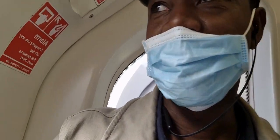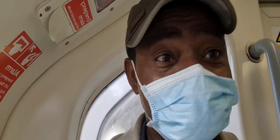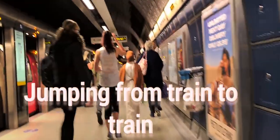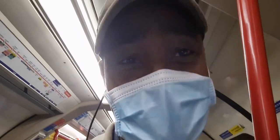So, I'm already on the train. I'm going to connect from here, Jubilee Line at Canning Town, then to Bond Street, then over to Liverpool Street, and find my way around there. Then I'll take you along as I go with this journey. So I'm just jumping from one train to another, and right now heading out to Liverpool Street.